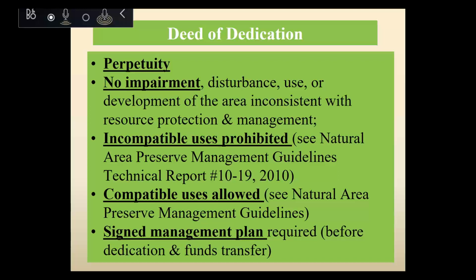The deed will restrict incompatible uses, and I can refer you to this technical document that's online. If you can't find it, we can have people send it out later, but if you Google those terms, the Natural Area Preserve Management and Guidelines Technical Report, that lists very clearly things that are incompatible, such as horses. Other things like that will not be allowed on a preserve. But we will allow compatible uses, and again, that document goes through what those are. Interpretation of nature, low intensity trails, things like that can be allowed.